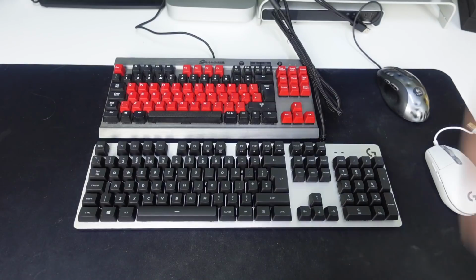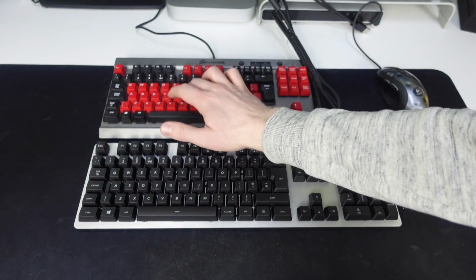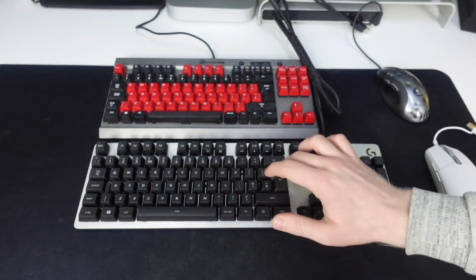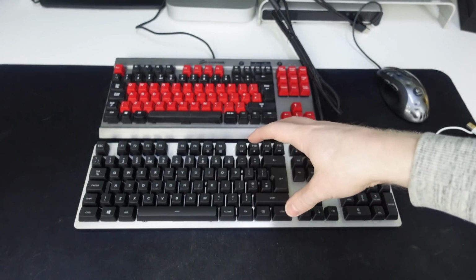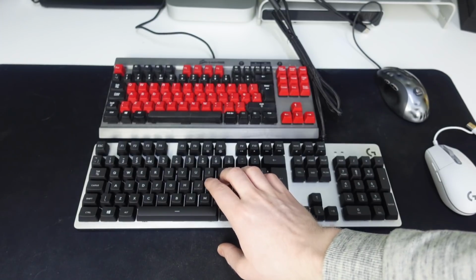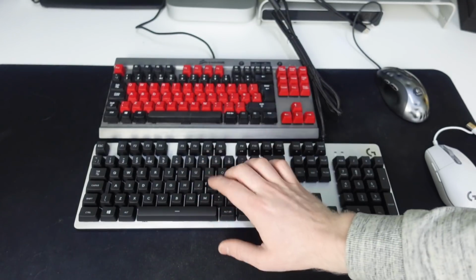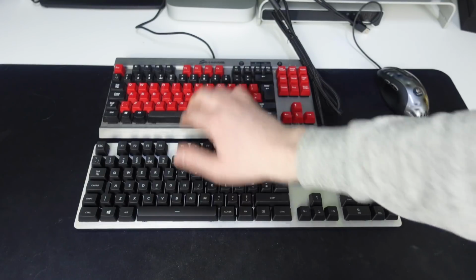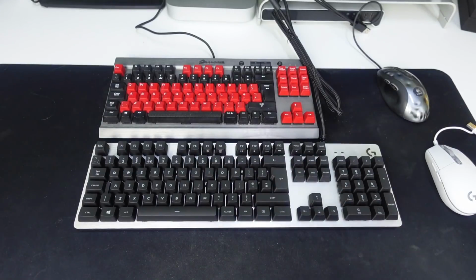That's the Romer-G, and then the Cherry MX Red. Definitely more of a subtle, more muted tone to the Logitech. Keys also feel a bit softer, but there is a little bump there. There's that tactile kind of bump, whereas the travel on the MX Red is very uniform. Quite nice. Yeah, we'll do a typing test later on, I think.